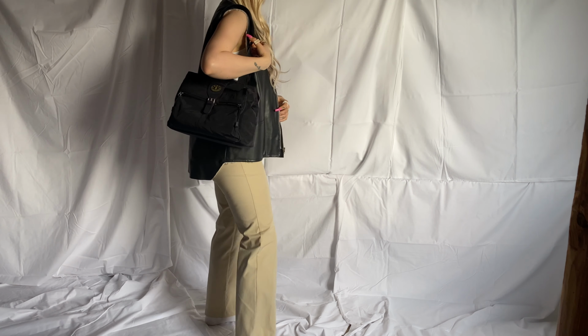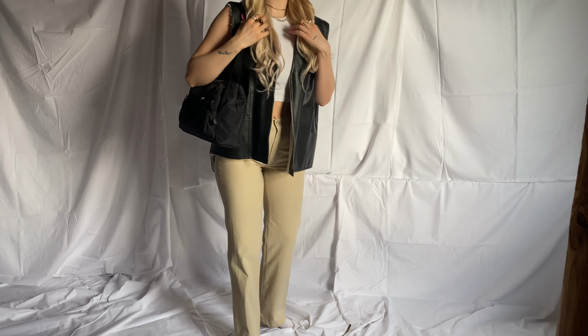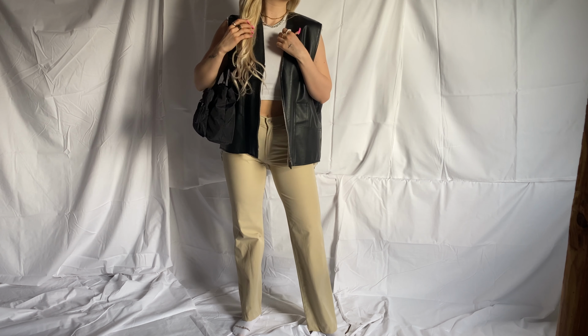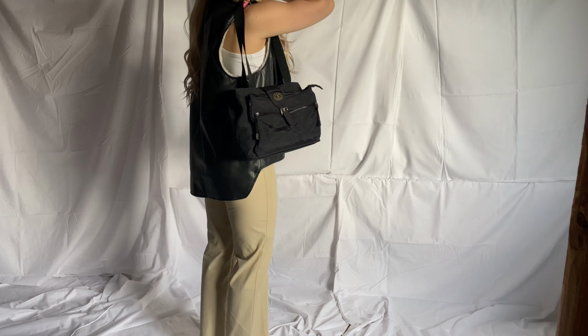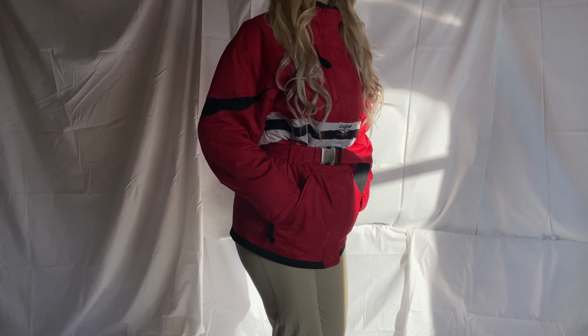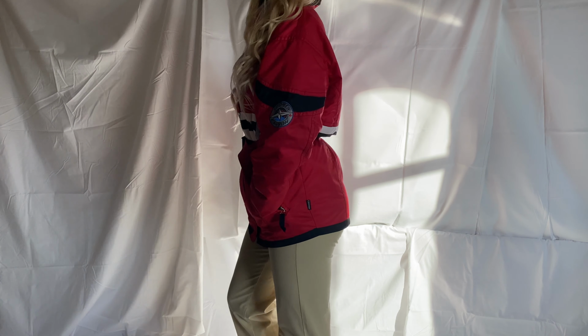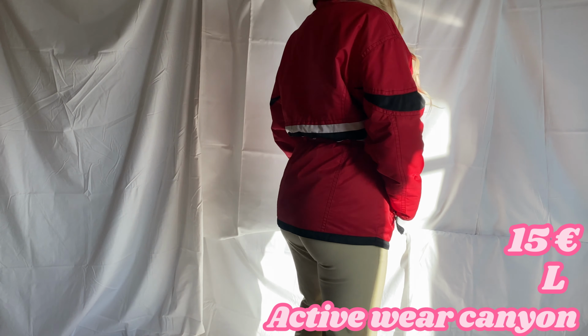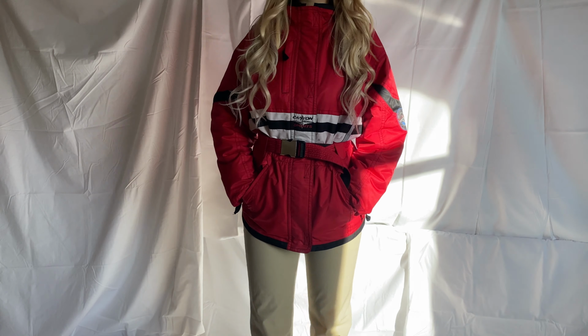Then, guys, I have picked up this bag. I love, okay, wait a second. This brand, I do not know. SMG Collection. Maybe you guys know it. I'm picking up so many reds and I don't even know why, because I am not actually such a red person. You know what I'm saying? So this piece is also vintage and it's Activewear Canyon. It's a 40.